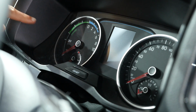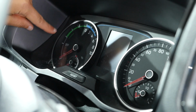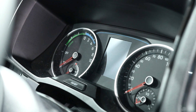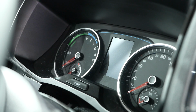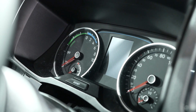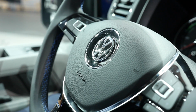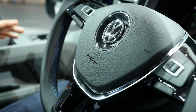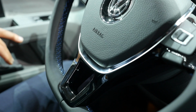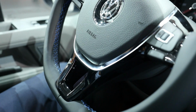And the instruments will also feature special here on the left part when you will be in this charging area, that you can see when the car is recuperating. And also when we look at the steering wheel, we have blue contrast stitches on the inside, again fitting to the exterior. And the car is getting cleaned on the exterior again. It's always happening at the motor shows here. So a very nice interior, my favorite Crafter interior so far, I have to say.